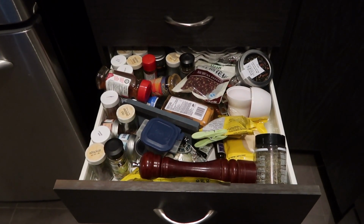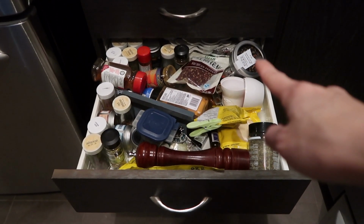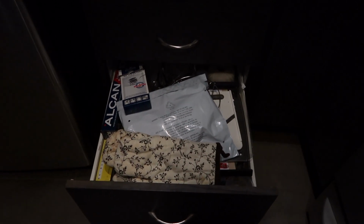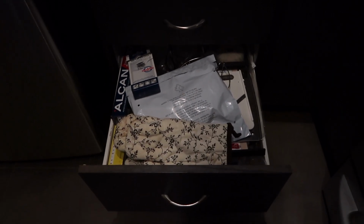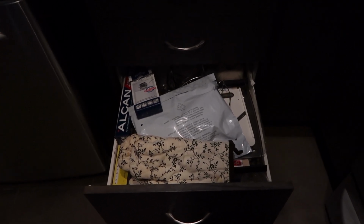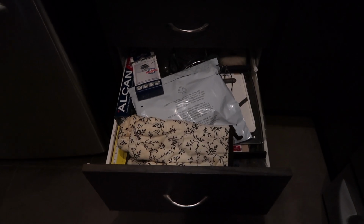This is more spices. I also have this tea down here, which must have fallen from the drawer above. This is a bit of a catch-all drawer, and it looks worse than it is, but it has a bunch of oversized things that don't really fit anywhere else. So I've got another Instant Pot ring in here, oven mitts, all the tin foil, some more measuring cups, the cheese graters, freezer bags, and all of that stuff.